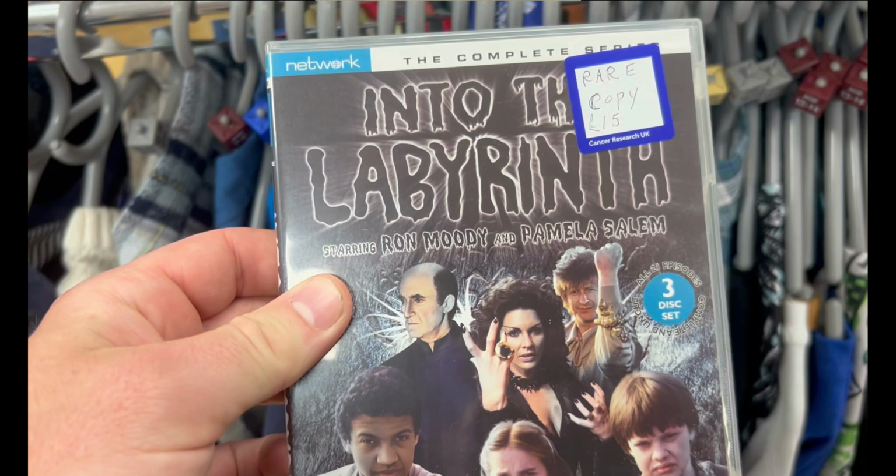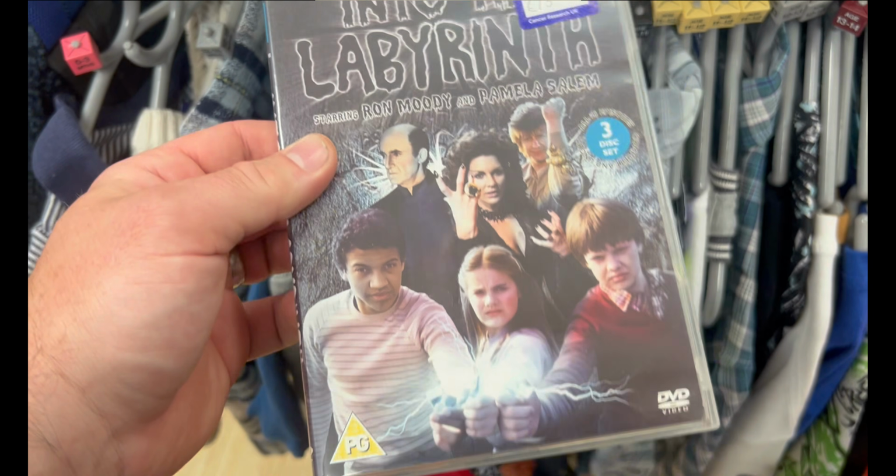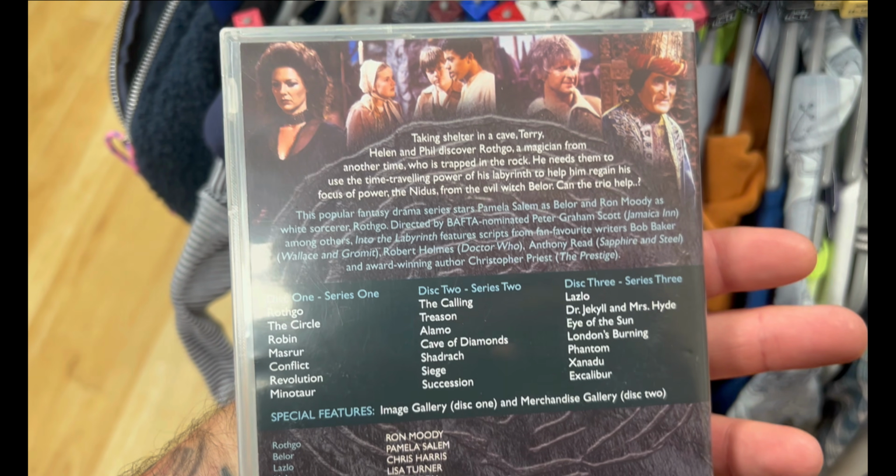And then this is an example right here to look out for, this network on the DVDs. They have some value. Obviously, they're new in this shop because they had £15 on this. But yeah, keep your eyes out for that network in the top corner.